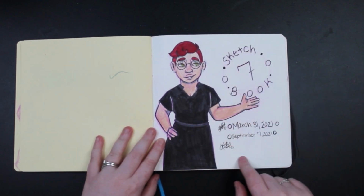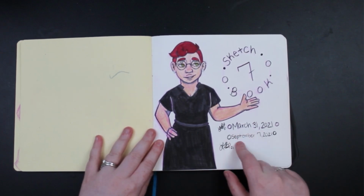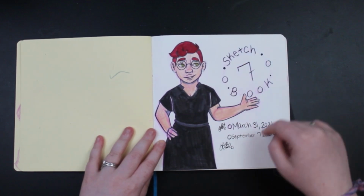So we've got Sketchbook 7. I started this on March 31st, which is 2 days after my birthday, and I finished this on September 7th, which is kind of funny to me that I finished the 7th sketchbook on the 7th day of a month.